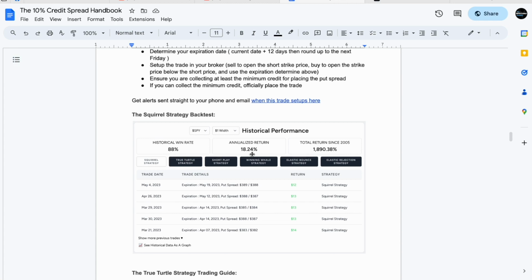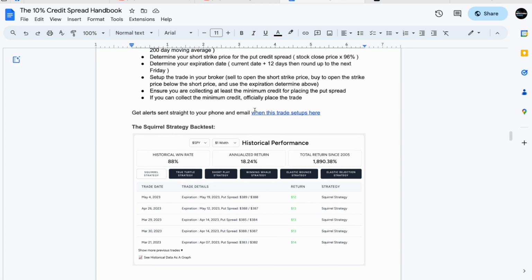And again, that only takes advantage in sideways markets. Anyways, that is lesson number 2 of understanding and profiting from sideways markets.